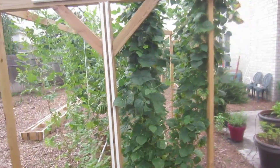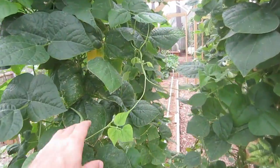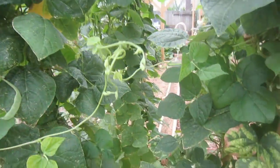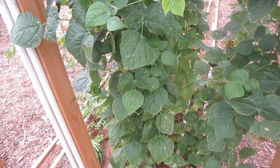Here's another update on the garden. In many cases things have remained the same, in others they've changed quite a bit. Here we have the Kentucky Wonder Beans. These I have been very impressed with. They are very, very prolific and are growing very well.